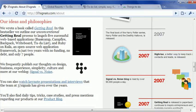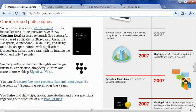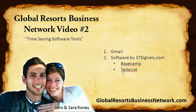Let's see. Getting Real: the process to launch 5 successful web-based applications: Basecamp, Campfire, Backpack, Whiteboard, Todoist, and Ruby on Rails, which is a programming language which a lot of people use, in just 2 years with no funding, no debt, and only 7 people. So that's their company. 2 years, no funding, no debt, and 7 people, and they've accomplished all of those software programs. So they're really good at efficiency and things like that. And I just thought I'd share these little tips with you, some time-saving software tools.